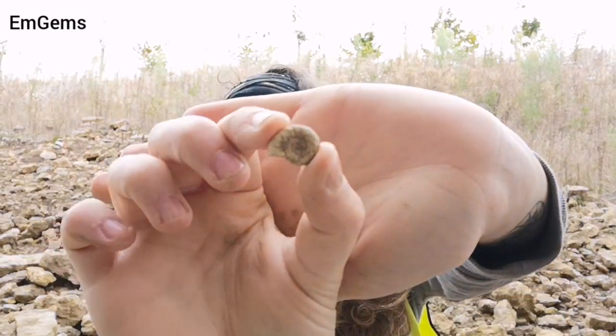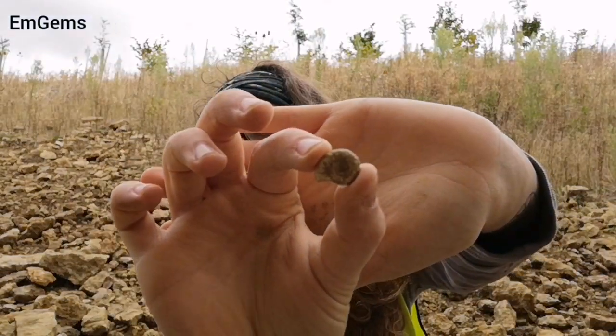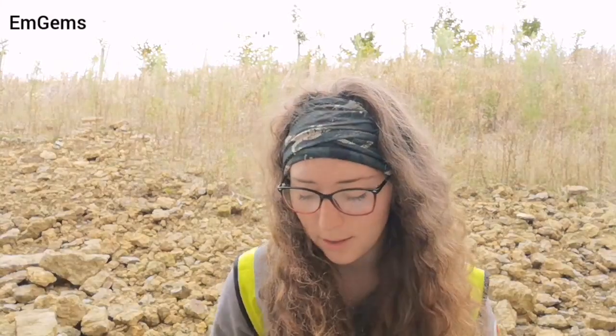And then I also found a really little ammonite, which is adorable. I don't know if you guys can see this. Maybe. It's just very sweet and little. So I just put those in a little bowl at home. But I'm looking for some bigger ones. So I'm going to have a look around and then I'll show you what I find.